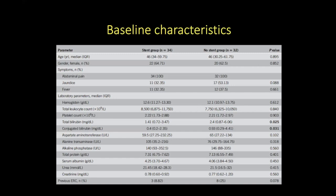Median age was 46 in the stent group and 46 years also in the no stent group. 64% of the patients were female in the stent group, 62.5% were female in the no stent group. Everybody had abdominal pain, 32% of patients in the stent group had jaundice, 53% of patients in the no stent group had jaundice, and fever was present in 32% in the stent group and 37% in the no stent group.